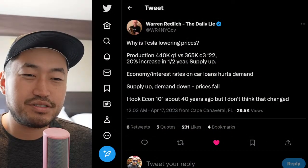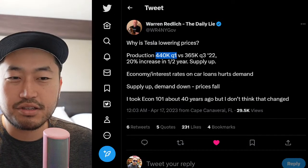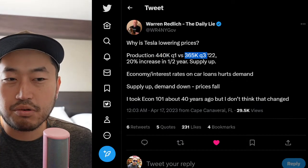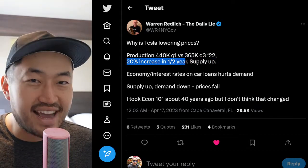And so let us take a look at this. Shout out to Warren Redlick on Twitter. Why is Tesla lowering prices? Production 440,000 units in Q1 of this year versus 365 of last year, Q3 2022. So that's a 20% increase in half a year. So the supply is up.